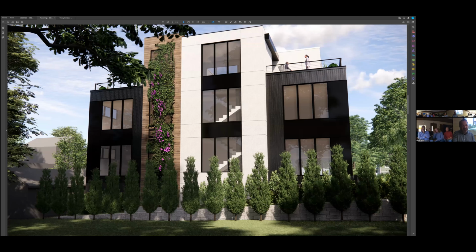So that retaining wall again has been pushed back 2 feet into the property. And so these trees are still on our property, but they're in front of, behind your fence there. This is the living wall that I was talking about, and we've added this wood element here as well. And again, this is just in a little over a week's time, we've tried to put as much into this as we could think of.